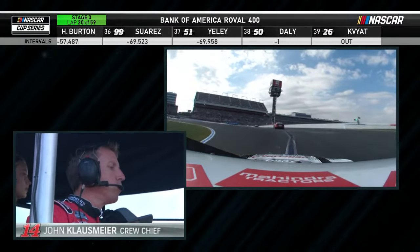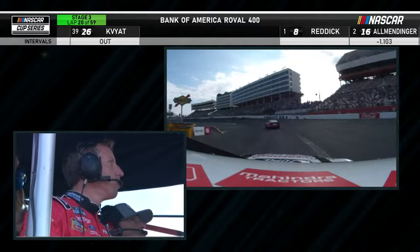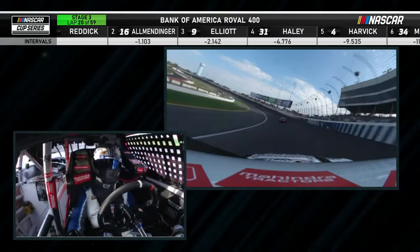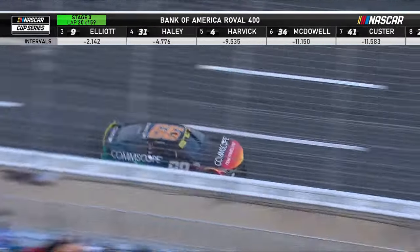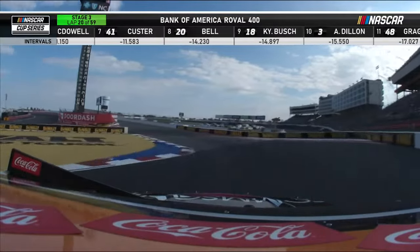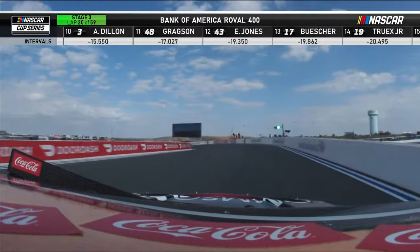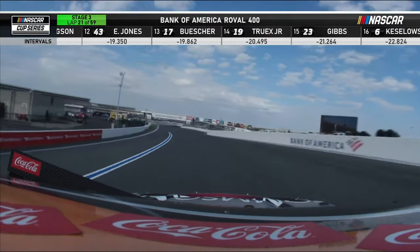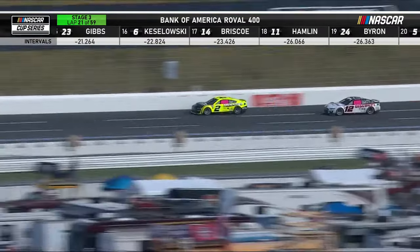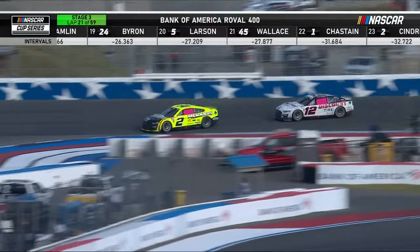Look, let's talk about the flip side. If you're a Briscoe fan, you're liking the fact that Suarez is having this issue. But if you're a Suarez fan, don't give up hope now. He's falling all the way to 36. It means there's only a point or two he can lose at this point, where Briscoe is running 17th. So if Briscoe doesn't hold up his end, if he has an issue, if they have a mistake, then instantly Suarez will be right back into that. Same thing if you're an Austin Cindric fan, right? He is currently 7 points behind the 14 in 23rd. So this battle very quickly is going to be between the 2 and the 14 if the 99 is going to be unable to fix their car.